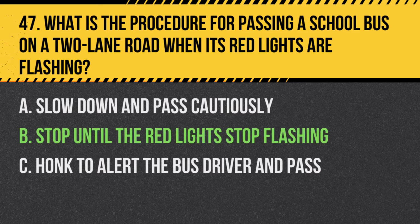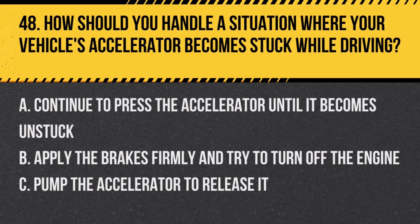Answer: B. Stop until the red lights stop flashing. It is mandatory to stop for a school bus with flashing red lights on a two-lane road to ensure the safety of disembarking children. Question 48. How should you handle a situation where your vehicle's accelerator becomes stuck while driving?